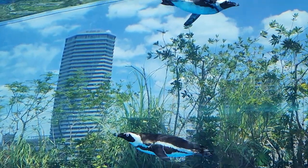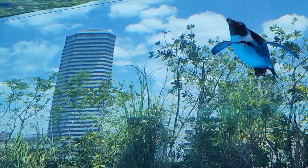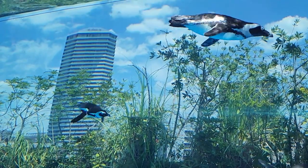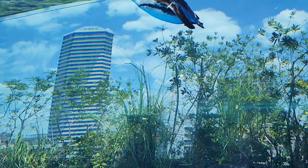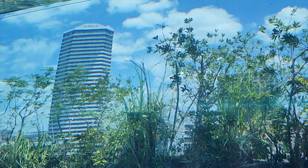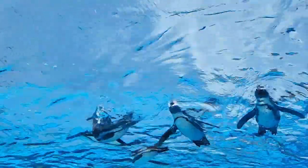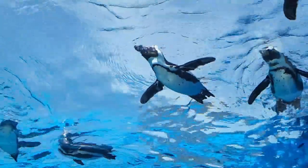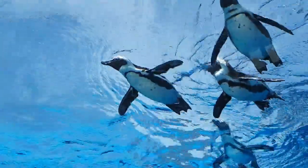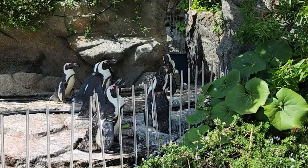The Cape penguin, which swims as if flying in the sky, is very famous as the flying penguin. If you look up, you can also see Cape penguins flapping their wings overhead. The next tank is Penguin in the Grassland.